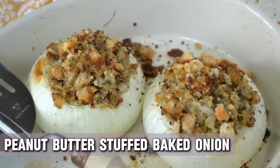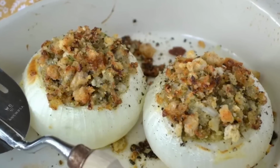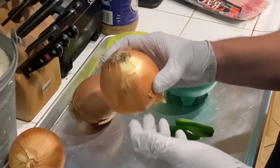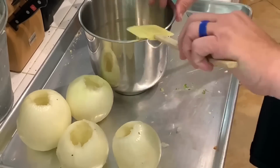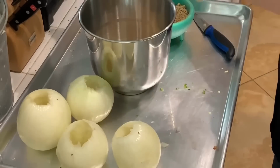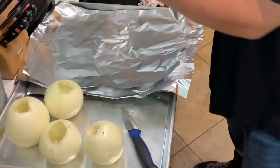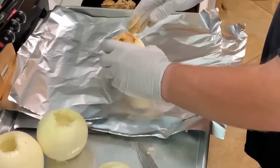So, peanut butter stuffed baked onion might sound strange, but trust me, it's worth a try. We're taking a whole onion, hollowing it out, and stuffing it with peanut butter. Then, we're going to bake it until the onion is caramelized and sweet. It sounds like an odd pairing, but the salty, creamy peanut butter and the sweet onion actually complement each other really well. This dish was a unique way to combine protein and vegetables.